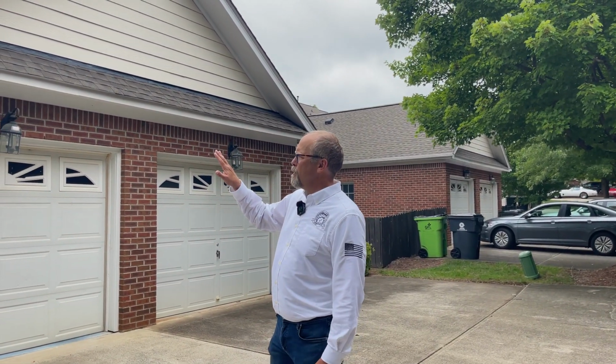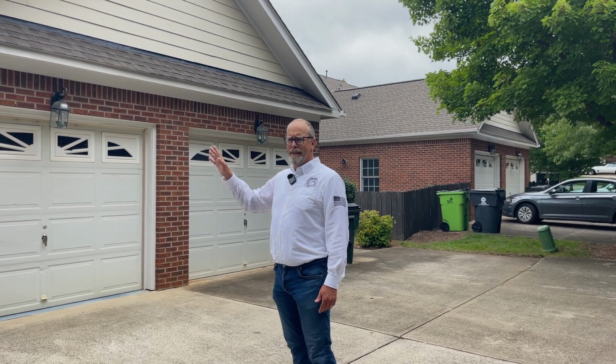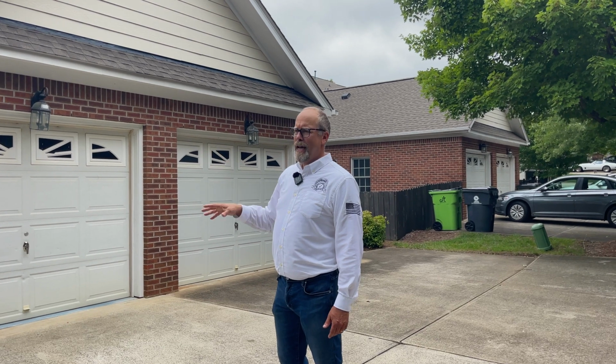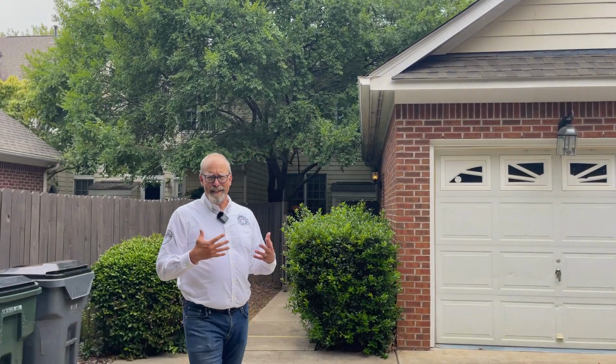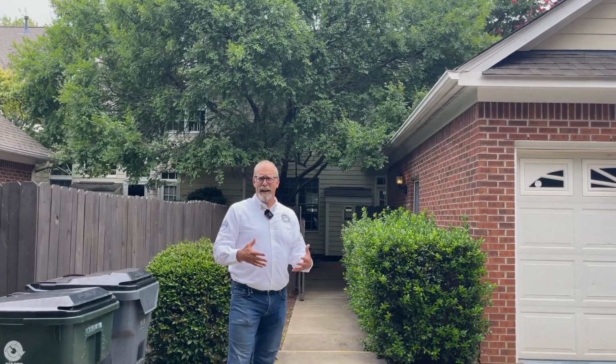same roof as the house roof, same age, same condition, same problems. On the back side of the house, we have an adult tree in contact with the roof and the house, and it's in contact with the roof of the garage as well. So we've got trimming that's needed. We can't have a tree in contact with the roof.